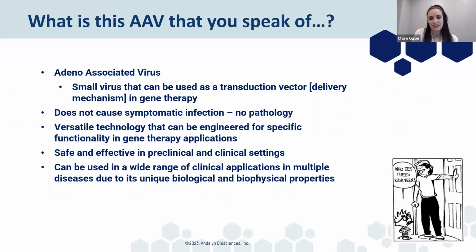I think we started to talk a little bit about this, but we primarily work with adeno-associated virus, so AAV. All of our gene therapy products are based on AAV, which is a very safe method of gene therapy. It doesn't cause symptomatic infection, and you can make it do whatever you want. So that's what we do.